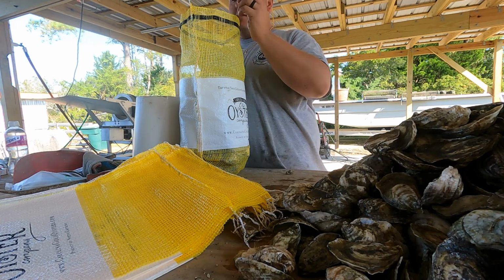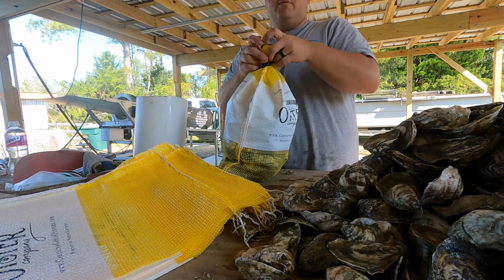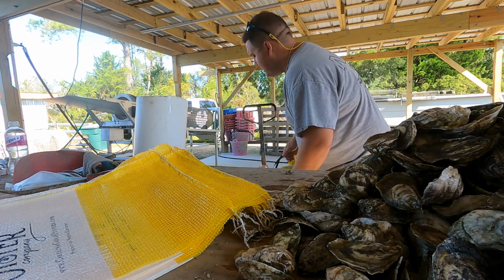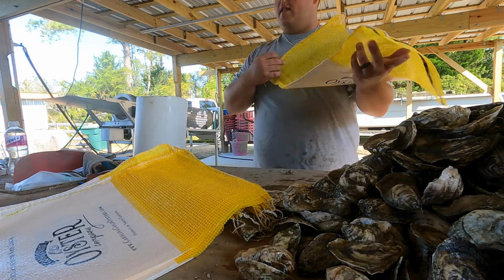That's what a bag of 102 looks like. So we'll put a knot in it, and now that bag is ready to go to market as soon as we put a tag on it. And I've got a pallet down here. As I get done with them, I'll just plop them right there on the pallet.